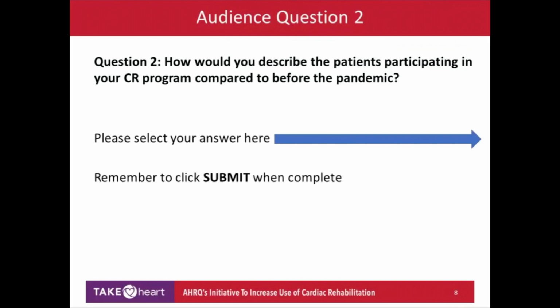We'll go ahead and close the poll and display the responses here. And it seems like the most common response is fewer patients, but pretty much the same backgrounds as beforehand, followed by same number of patients, but same backgrounds. And a handful have as many or more patients, and some different backgrounds of those patients. And that's a good development, because there are some underrepresented groups in cardiac rehab that we really want to encourage all of you to do more effectively, to reach out to. So those that are in that situation, we really encourage you to use the chat function to describe some of the things that you're doing, and react to the things that the panelists are mentioning.